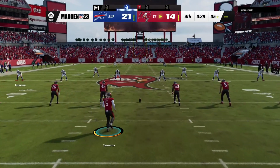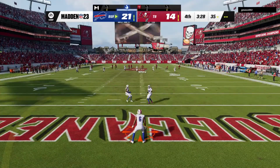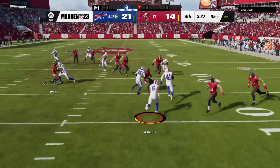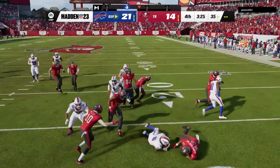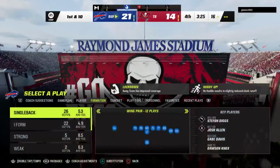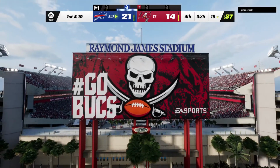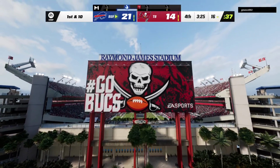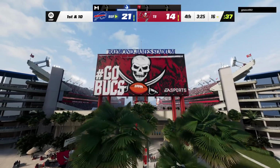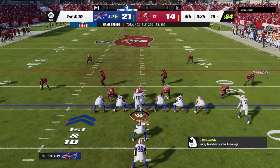This game back within a touchdown now as the kickoff's away. McKenzie now from his end zone. And in hindsight, probably should have taken a knee, as he only gets this out to the 16-yard line. The Bills come to the line to start their next drive.